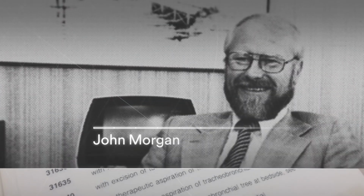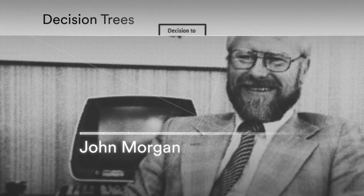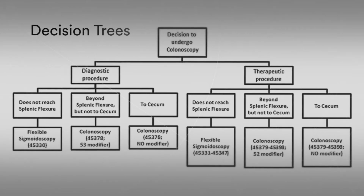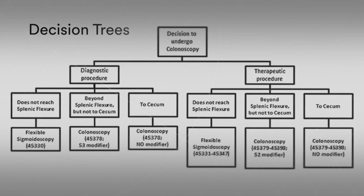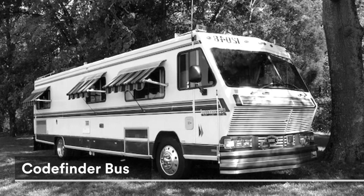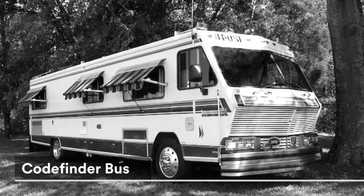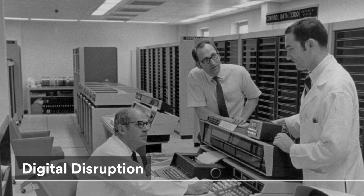As a hospital IT director, John Morgan felt there had to be a better way. By mapping the decision processes that coders followed, Morgan developed software that matched codes faster and with fewer errors. He built a mainframe into his family RV and toured the country's hospitals, pitting his code finder software against the best medical coders around. HIM directors saw the potential, and so did 3M.